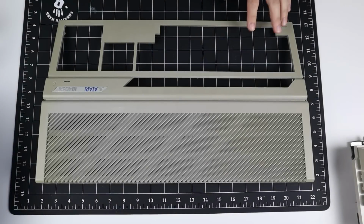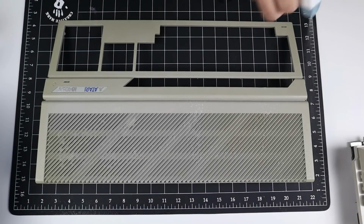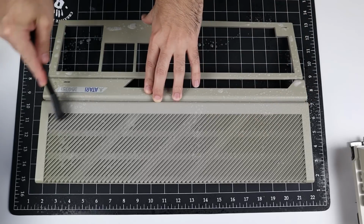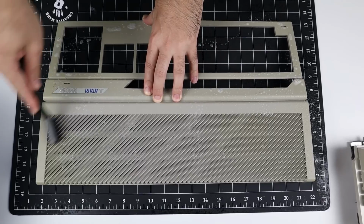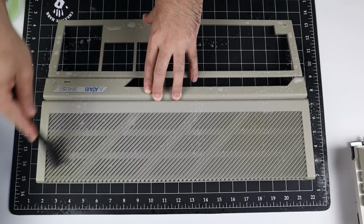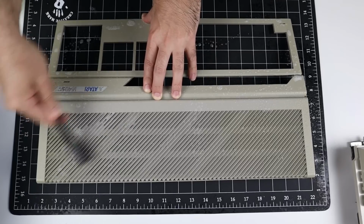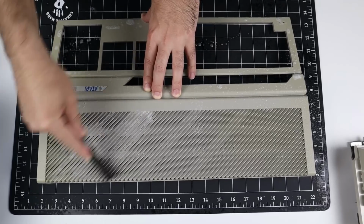I'm going to give the case plastics and keyboard a good cleaning, but I'm not going to Retrobright the Atari itself. There is yellowing, but it's not that bad, and I don't want to risk any streaking. This machine has lived a hard life in a public school computer lab, so we're not shooting for museum quality restoration here. Anyway, it's time for a cleaning montage, so let's cue the music.